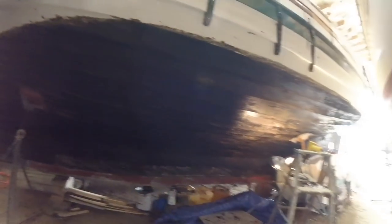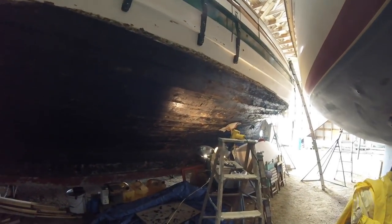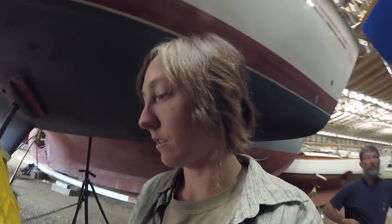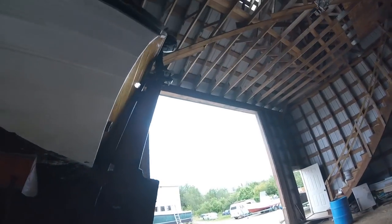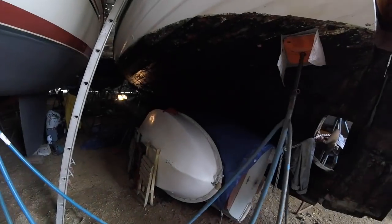About halfway on scraping on Norna now. Well, halfway on one side. We still have grinding to do, but we have to wait for the grinder disc to come in the mail. So we're just going to spend that time scraping. What we're doing now is we got to move these dinghies out of the way. We're going to actually pull our dinghy out towards the front because I think this year we're going to launch our dinghy. We're going to take our outboard and put it on the dinghy so that way we can zoom around the islands a little bit and check out a few things.